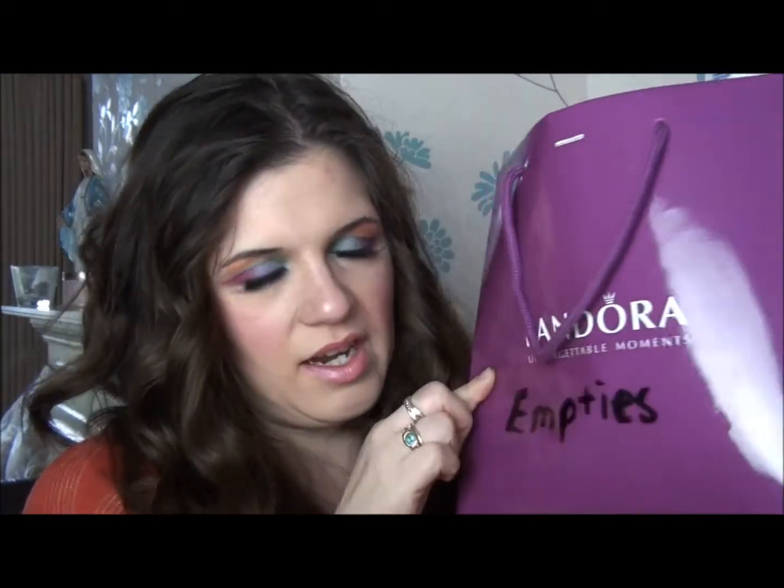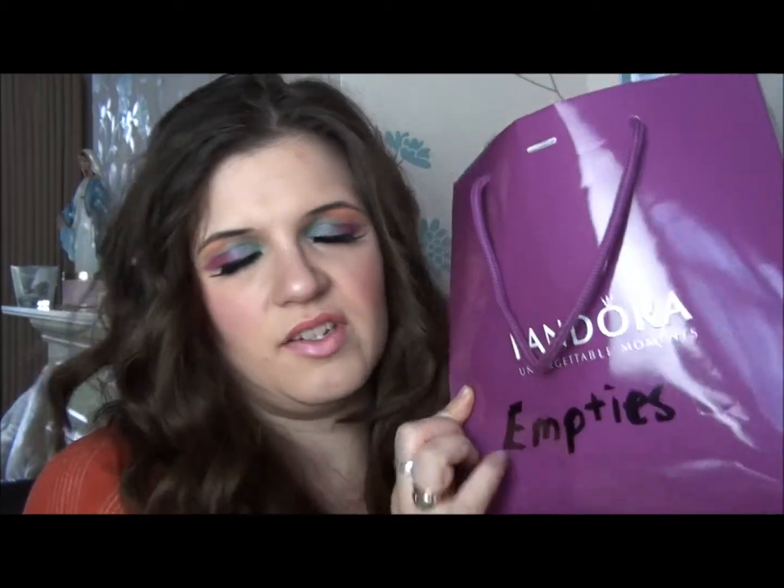So this is all the empties. I have it in a Pandora bag and I scribble empties on it just so I know it's my empties. There are some products in here which I haven't fully finished because I know I'm not going to finish using them, and I might do a blog sale or just send them to Cosmetic Heaven. They're things that I'm not reaching for and they're a little bit out of date. There's a lot of shampoo, conditioner and shower gels in here, so you're probably going to get really bored, but I'm going to get started because I'll be here a while.